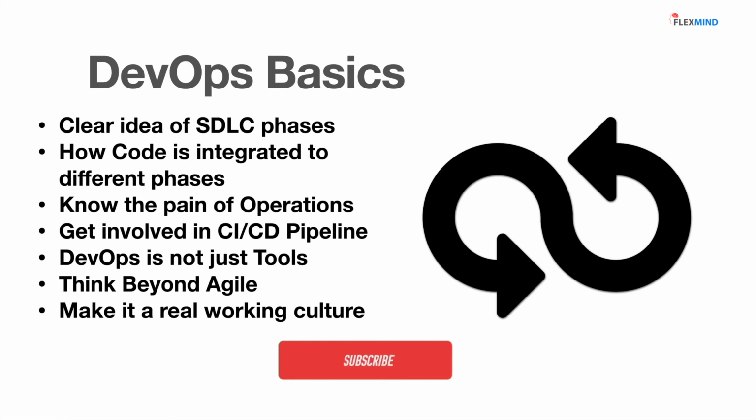This is again a very new concept for developers, and many developers and many organizations are already working on this, and these developers are already aware of DevOps basics. Well, what I have to tell you here is DevOps is not just tools. So don't think about Chef, Puppet, Ansible, and Terraform and all these things, and that knowing all these tools means you are good in DevOps. No, DevOps is a culture. So think beyond agile methodologies and make it a real working culture.